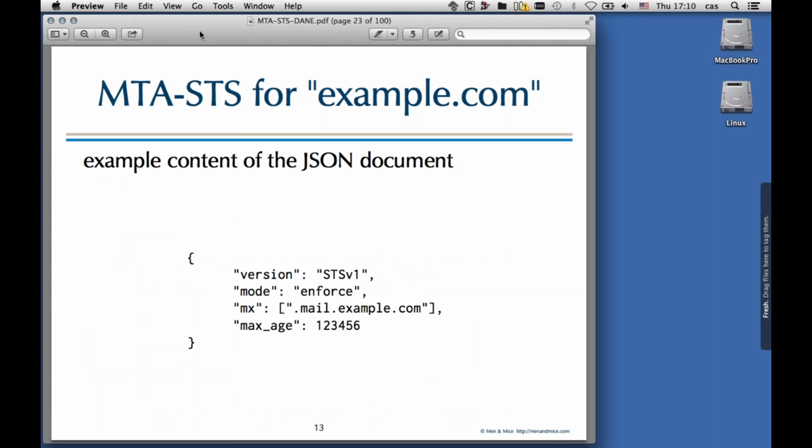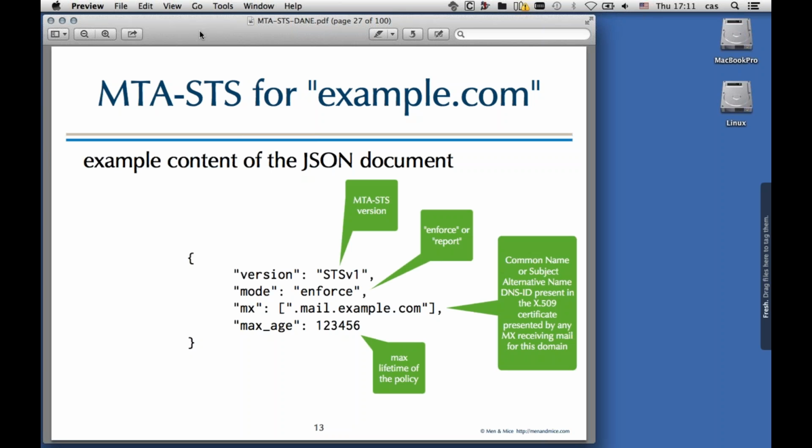And that document then contains additional information, like, again, the version number of the STS protocol being used, whether the sending side should enforce the policy or just report violations of the policy. Then the MX field, which contains the name that will appear in the certificate that is stored on the receiving mail server. And that can be either a fully qualified name or the right-hand side part of a domain name. Like here, when a name starts with a dot, like .mail.example.com, that means it's a wildcard, meaning that the name must end in mail.example.com, but can have any labels in front of it. And then we have a max age field, which is the permitted lifetime of this policy in seconds.